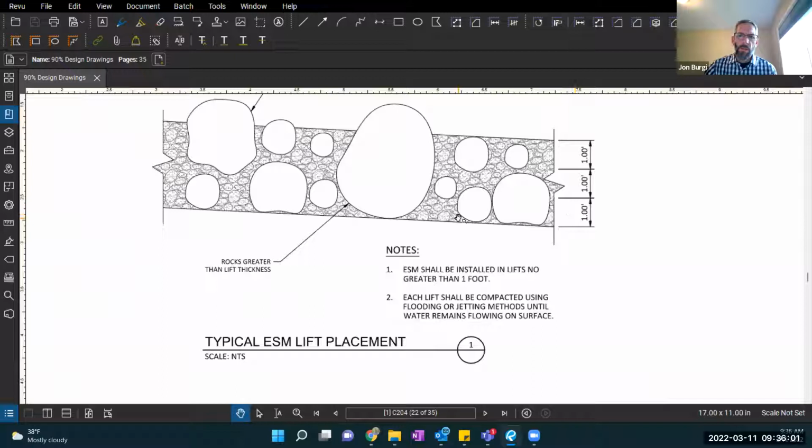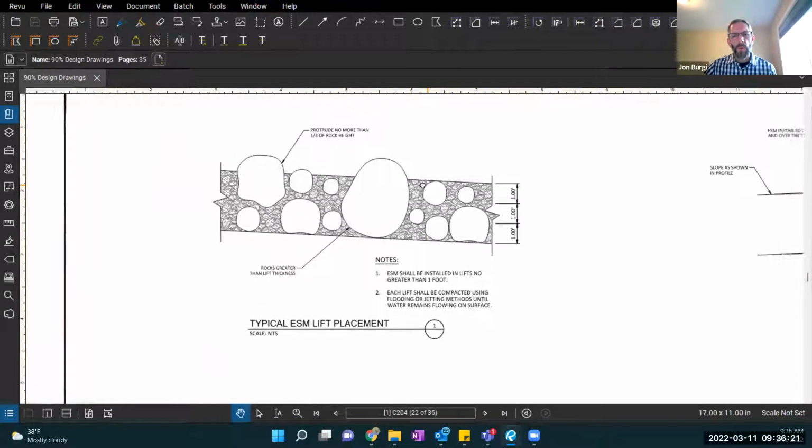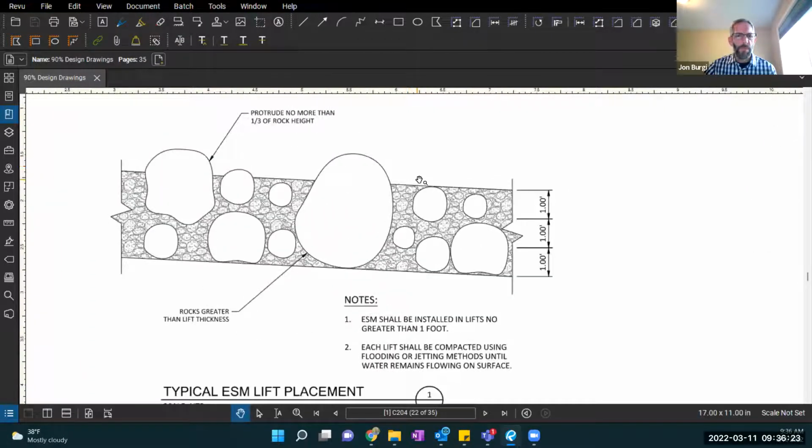I think our total depth is 3.7 feet. So there'll actually be 3 1-foot lifts and then a 0.75 lift on top. At each one of those, they check to make sure that it's sealing up and that water's flowing or ponding on the surface. That's really what we're looking for, to keep that water up on top where the fish can take benefit of it and really create that natural system.